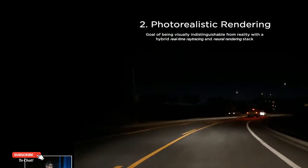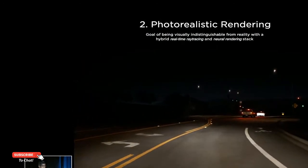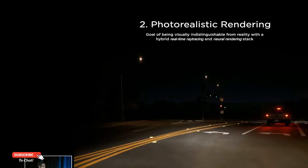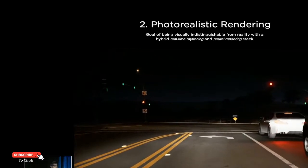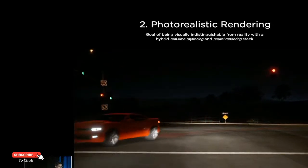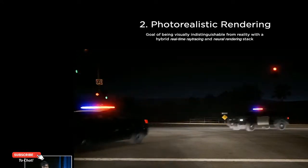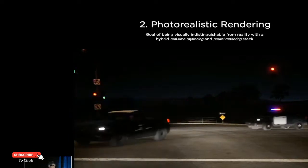Second, we need to render the visuals in a realistic manner. You cannot have what in the game industry is called jaggies. These are aliasing artifacts that are a dead giveaway that this is simulation. We don't want them. So we go through a lot of pains to produce nice spatiotemporal anti-aliasing. We also are working on neural rendering techniques to make this even more realistic. In addition, we also use ray tracing to produce realistic lighting and global illumination.